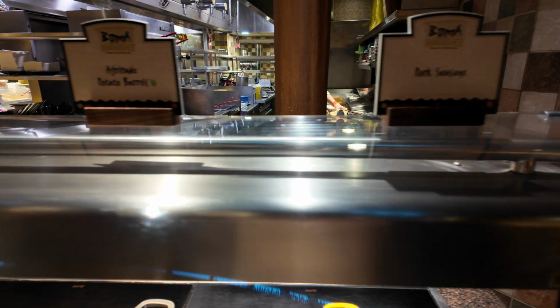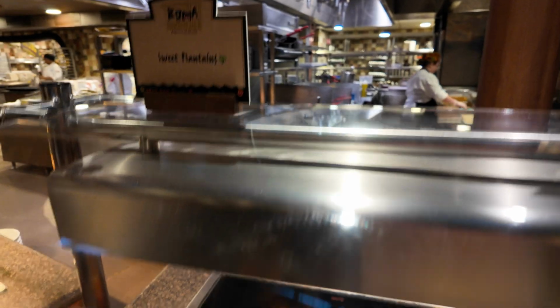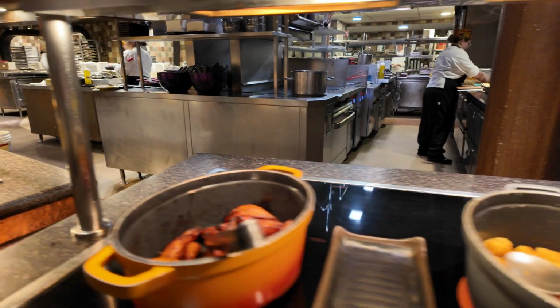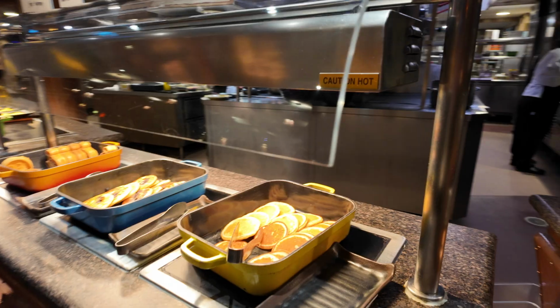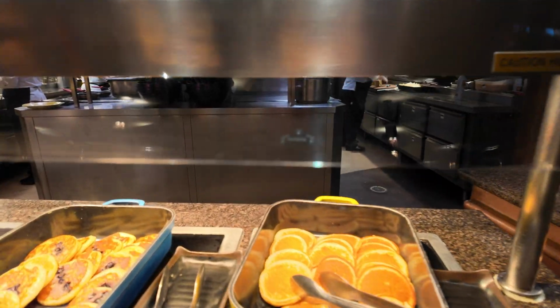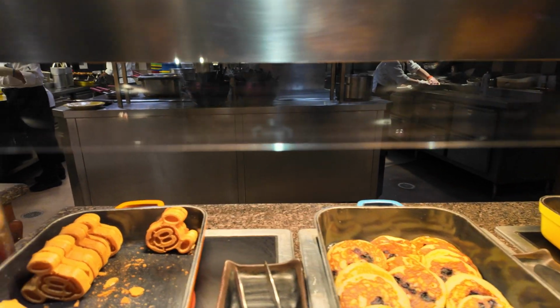They have these delicious potato barrels, which are just so amazing, and they are seasoned so well. It's just kind of like a tater tot. And then you have your pancakes. You have regular pancakes, blueberry pancakes, and then of course you gotta have the Mickey waffles.